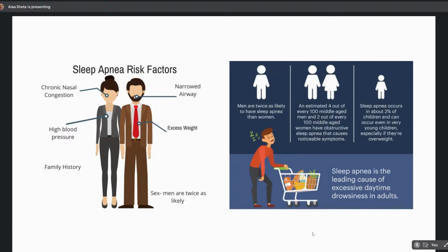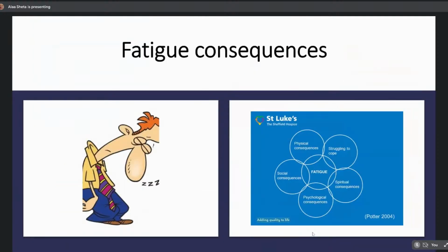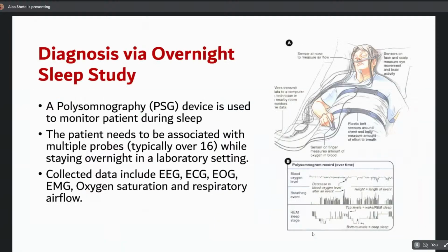And as I said, this can cause lots of problems like heart failure, stroke, diabetes, early disease, and many other problems. So it has real consequences. The minimum is that you feel fatigue during the day, and feeling fatigue during the day means productivity will be very low. And of course it has many social impacts on behavior, on attitude, and on many other things. So this is a very important problem we are tackling here and trying to understand.